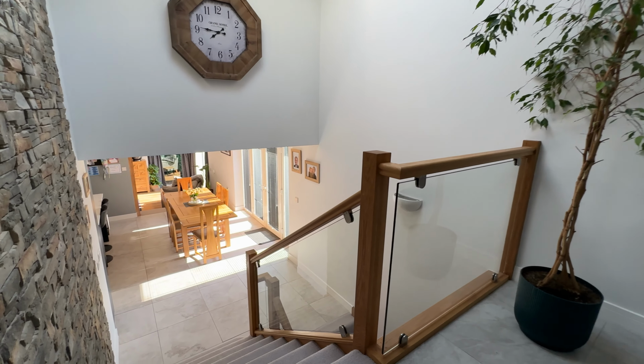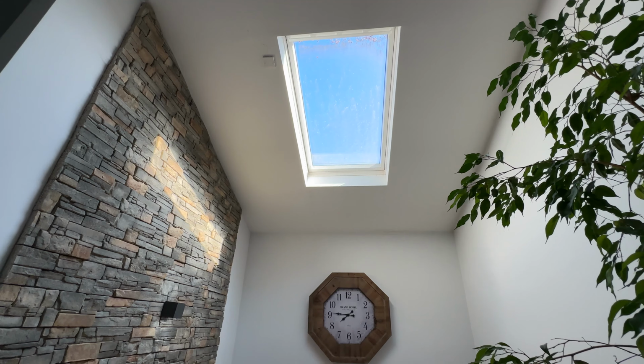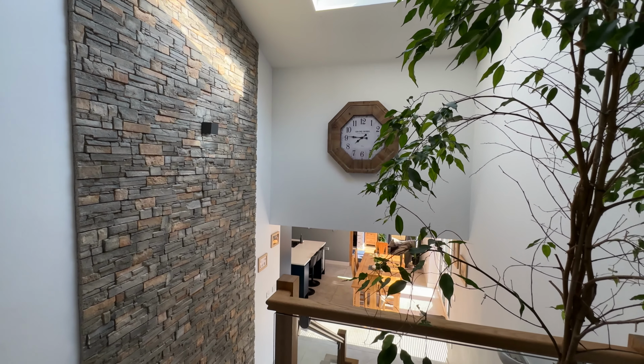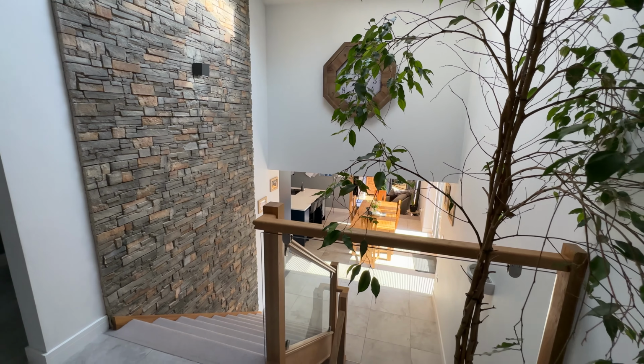So, welcome inside the property. You've got this wonderful entrance hall, high ceiling, which just flows down into the reception space.